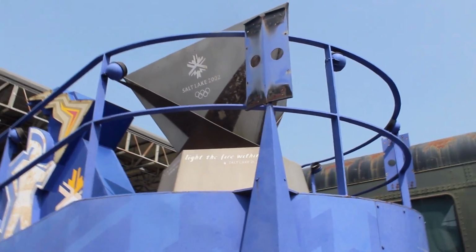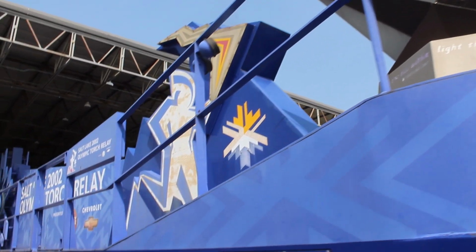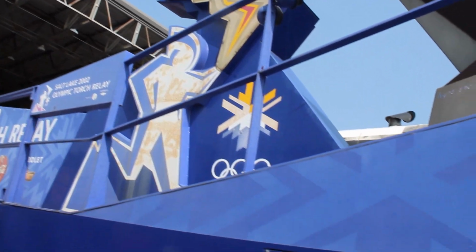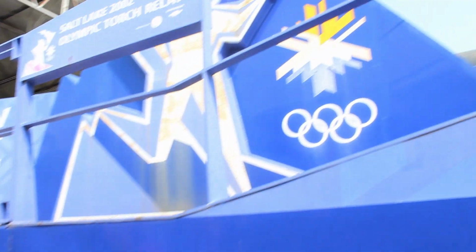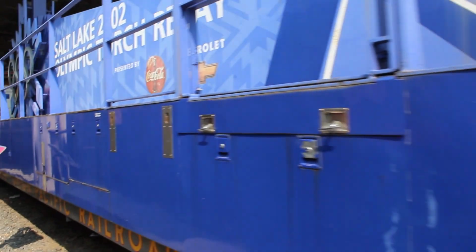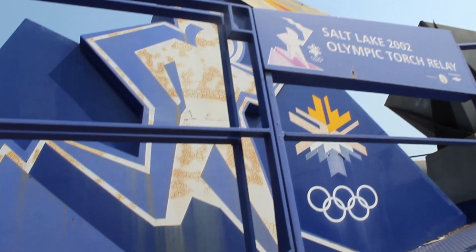It's all fading. The old design, the snowflakes and stuff, they're all fading. It's just rusting.